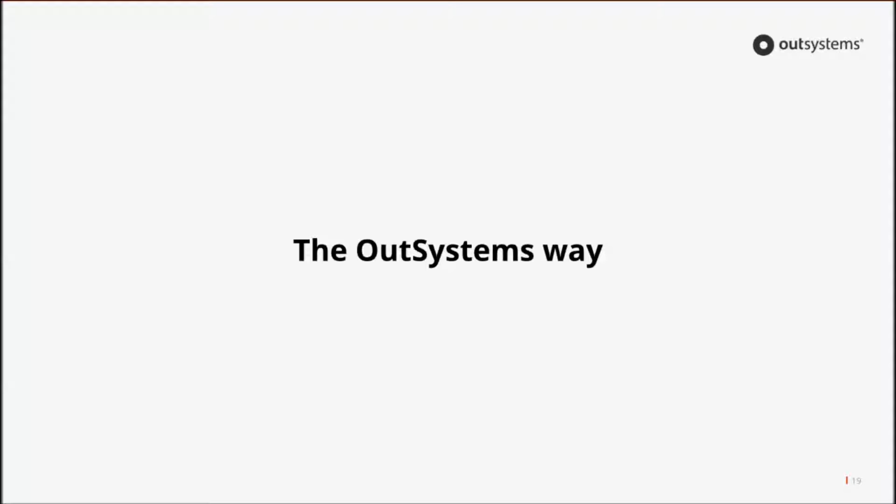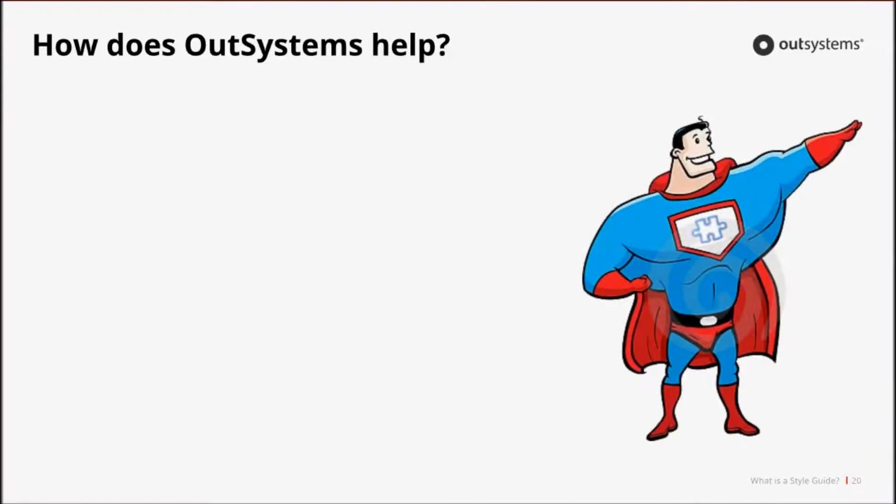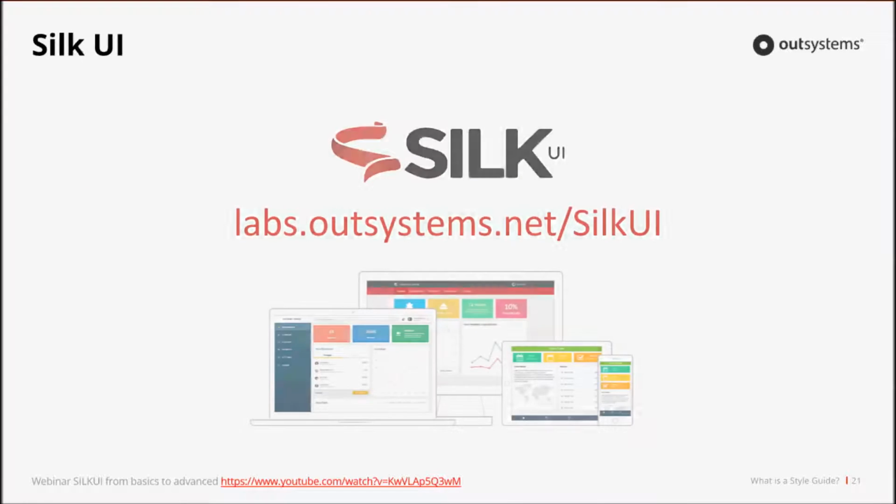This lifestyle guide approach seemed a good idea, and we realized the platform could actually help us take a huge step forward in the UI challenge. So we have web blocks, or just blocks, in the mobile platform, and a block is an element where you can isolate UI and logic, making them highly reusable. It is more or less HTML5 web components, but simpler and more powerful.